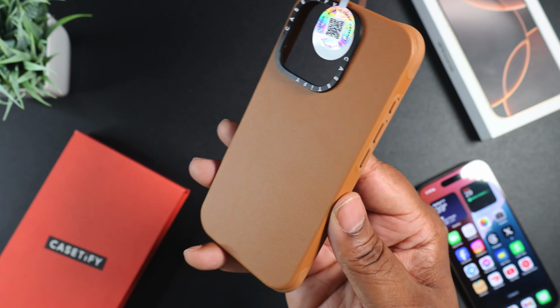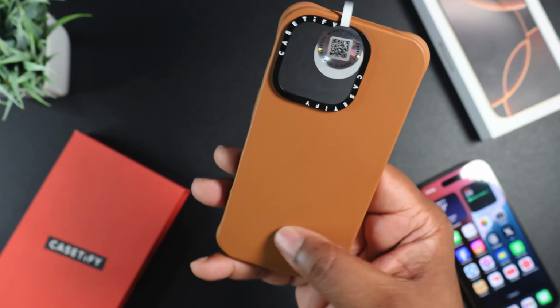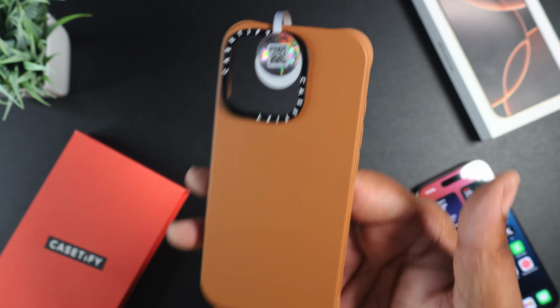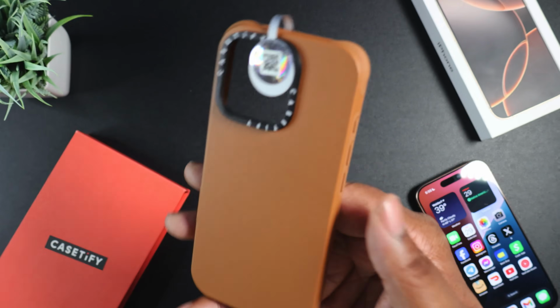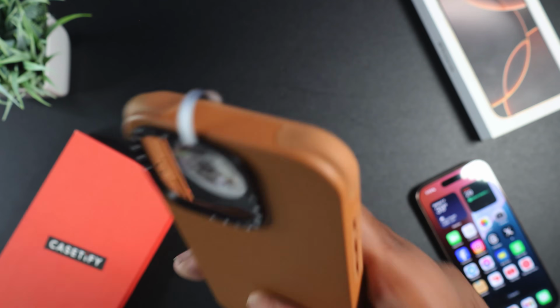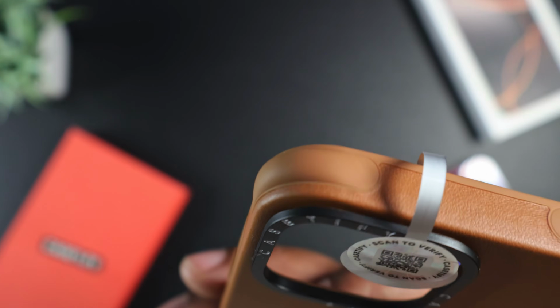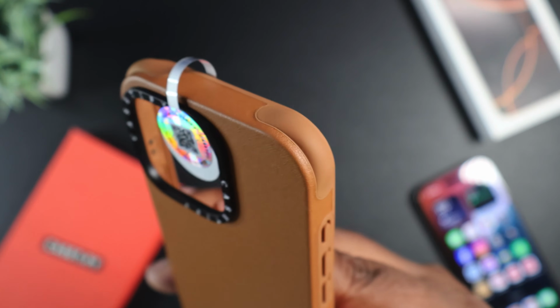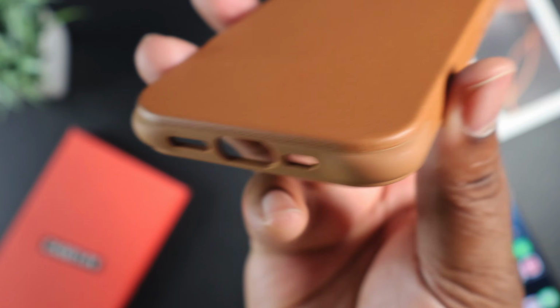Like I said, it looks just like a leather case. It has a texture almost like a leather case, and it's supposed to be 5 times stronger than PU leather, which is like the fake type leather. If you look up in the corners, very structured. This case still has that amazing drop protection from Casetify. You get like 6 feet of drop protection bolstered up in every corner.